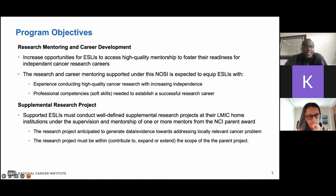So in terms of what the program requires, like I said before, we've set this as both for research mentoring, as well as career development. The intent is to get these early career investigators to be independent researchers who are able to initiate their own work or collaboratively work with others to lead their own research.